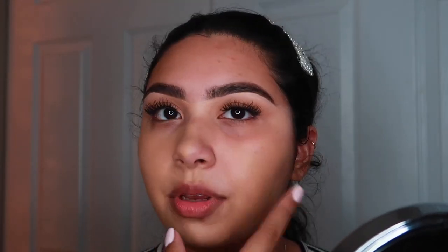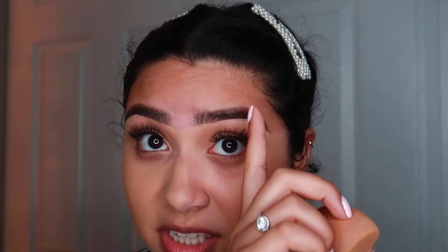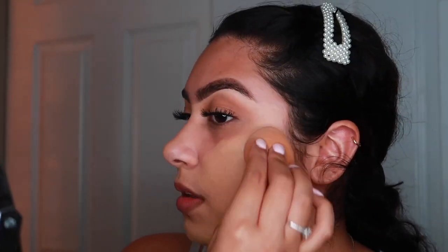But today, since it's an everyday look, I'm not gonna go too crazy. I usually like to let my beauty marks show from my face. The lip one, the two here, the one here. And then my main focus is just to make sure to cover up these little scars, which is, this is new. I did not have this before. I'm so annoyed.